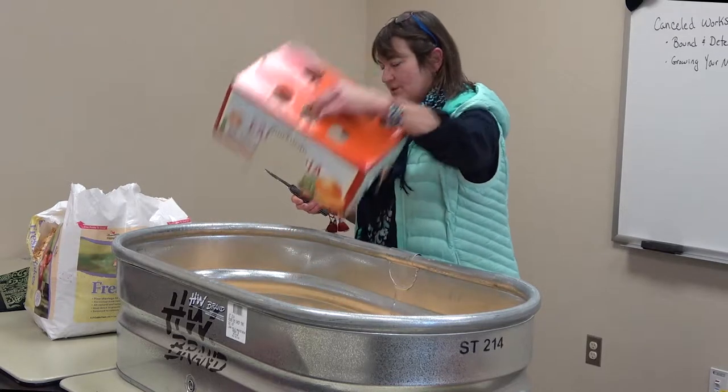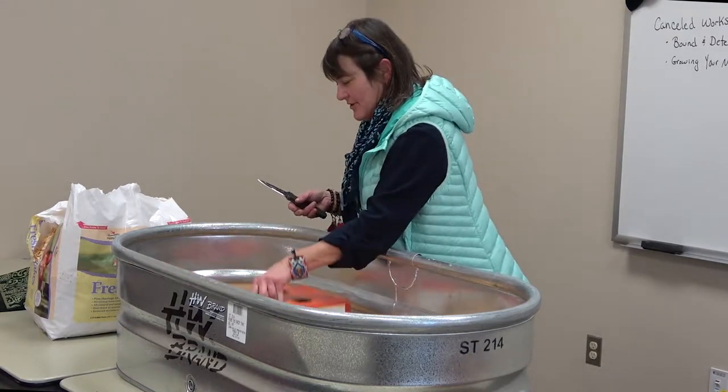And this will be protection from the heat lamp. So we're going to put it over here.